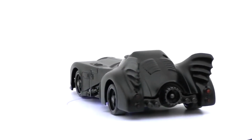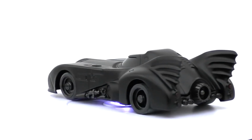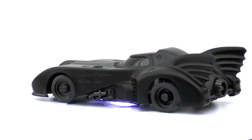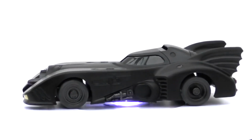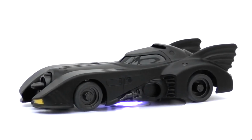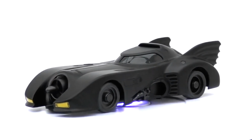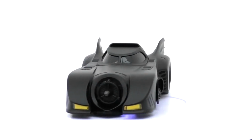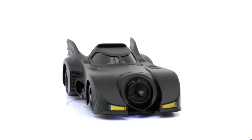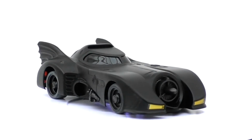I actually did prefer the one that was in the DC Comics release of Batman, which was like a series. I don't know if you guys remember. I think they made about 6 seasons of it. That was probably the best Batman cartoon, except for Batman vs Dracula, killer cartoon. That was a wicked cartoon. But they were probably the best Batman cartoons I've seen. And the car they had in there, I preferred that to this.